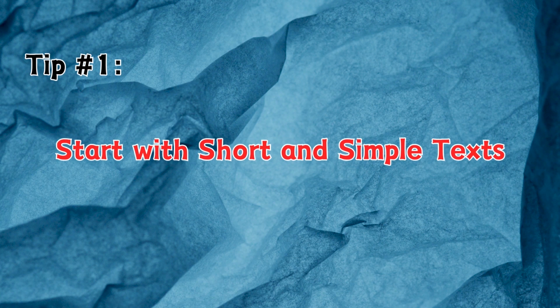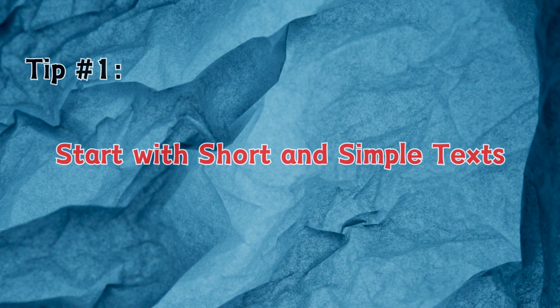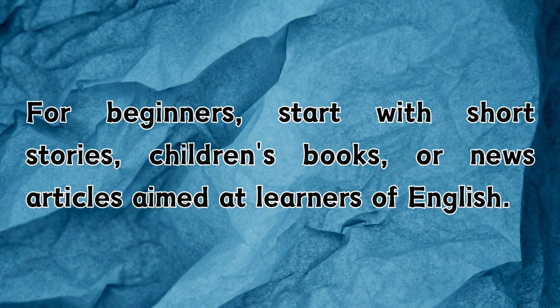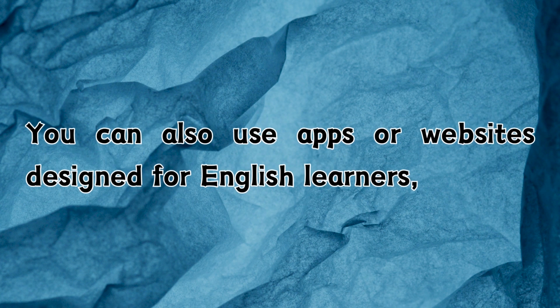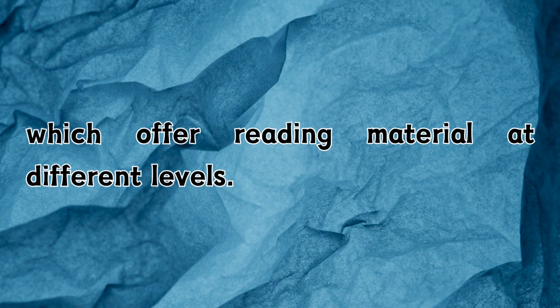Tip number 1, start with short and simple texts. For beginners, start with short stories, children's books, or news articles aimed at learners of English. You can also use apps or websites designed for English learners, which offer reading material at different levels.